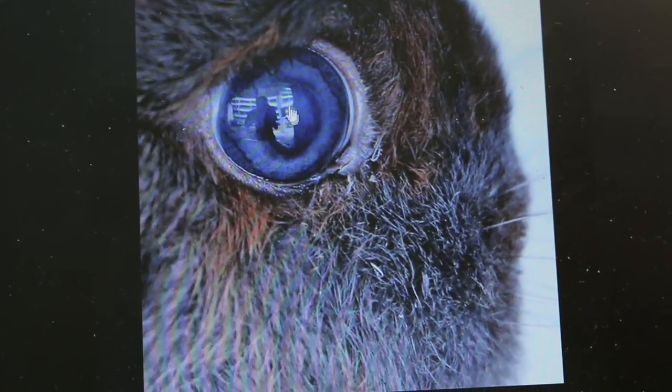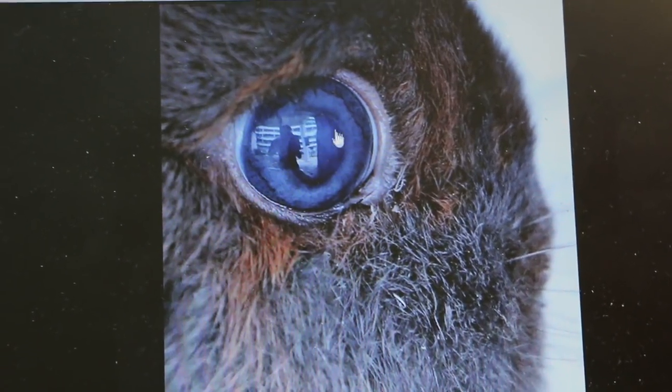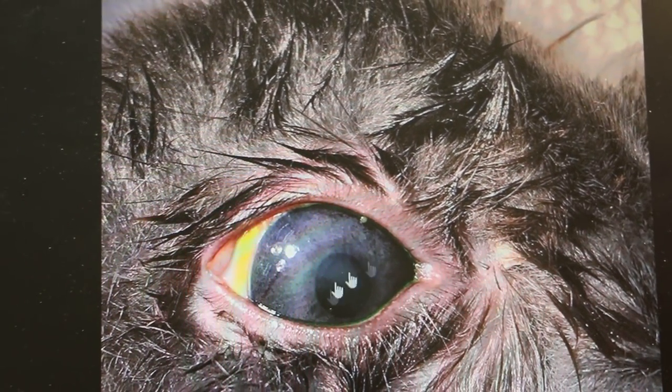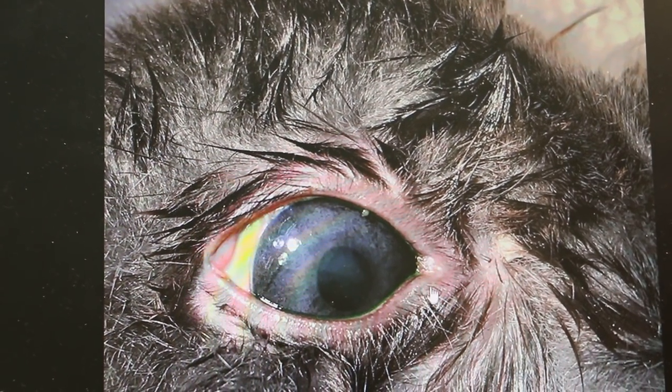So to me it looked like there was an ulcer, but this could be the old scar. That means the ulcer is already healed. So when we apply the stain, there is no green. And also the rabbit has no more eye discharge, which you can see just now.